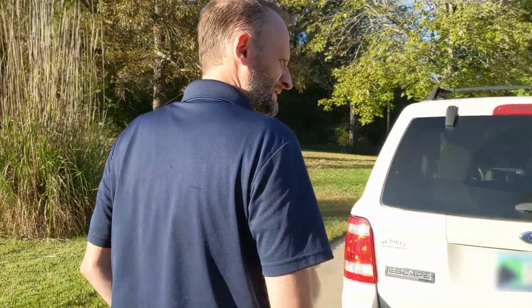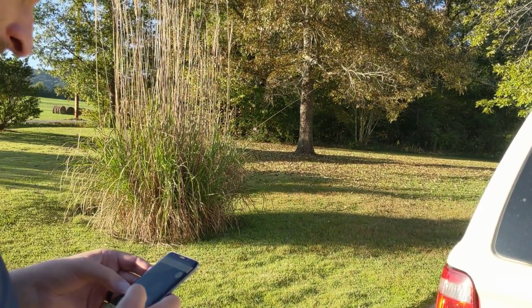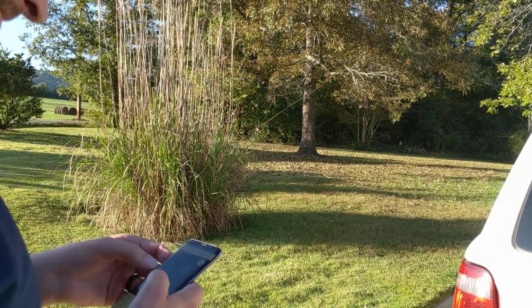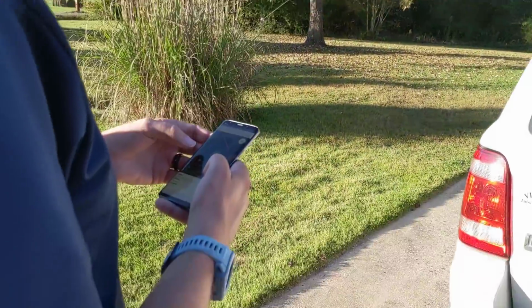How many acres is this? Twelve? It's like eleven, something like that. It's nine. Or something. I think it includes this. Yeah. And that barn? Yeah. Okay.